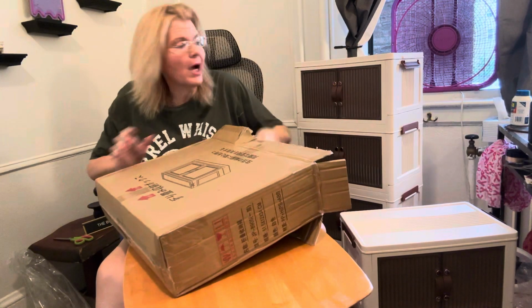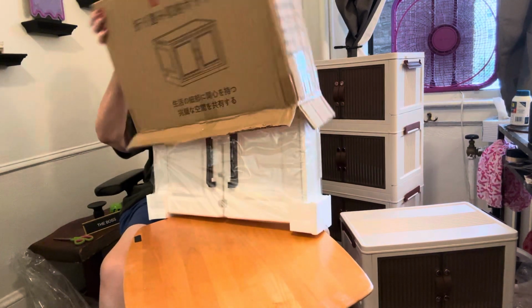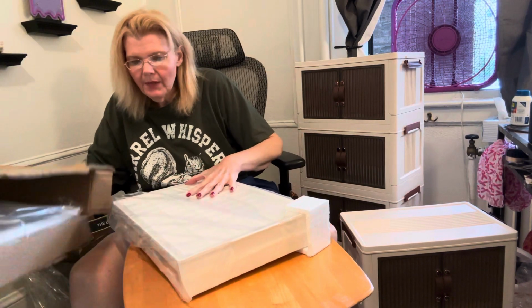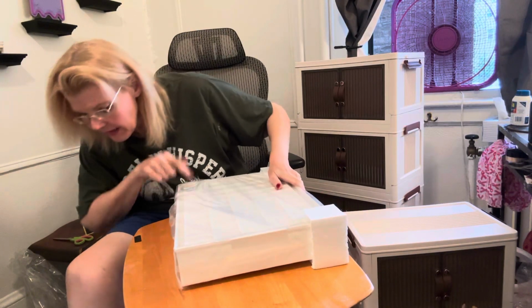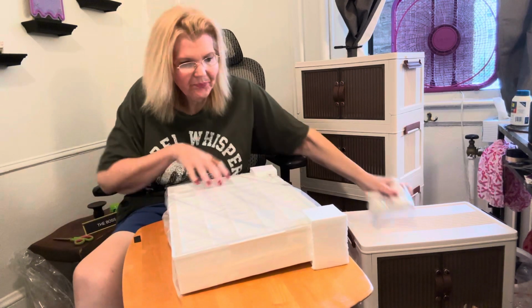It's really nice. I like the teddy bear ones better, honestly. I like that better. But if you need a bigger box, this is nice too. I think I got four more of the big ones coming. I forget. I have to look.